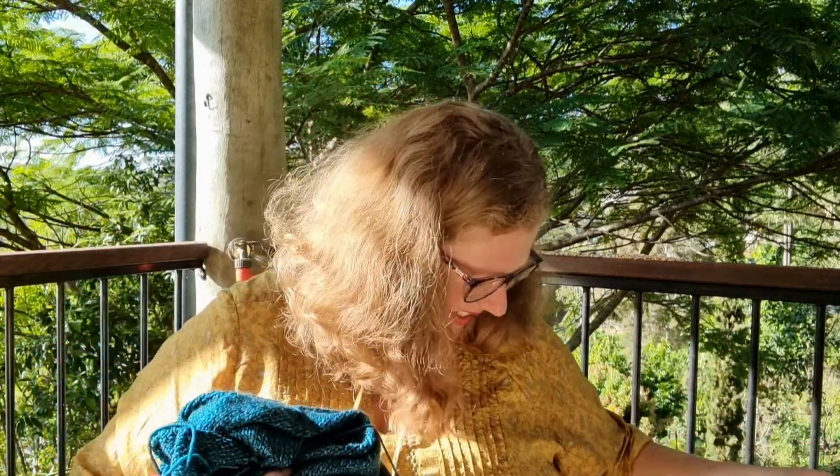I've had this yarn a few years for this specific project, but had been too chicken to start it. You always worry, will it be too big, or will I pick the wrong size needles? I did a swatch, but I'm not confident with swatches yet.